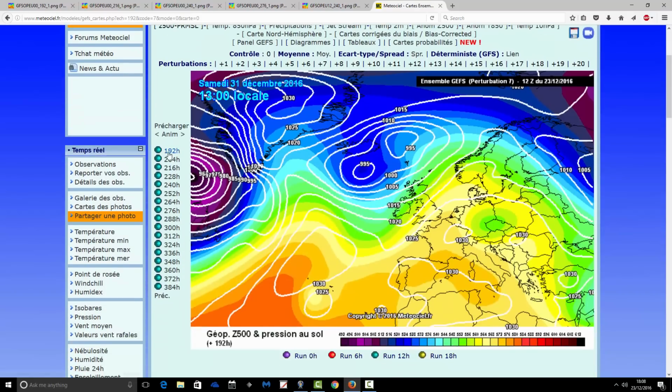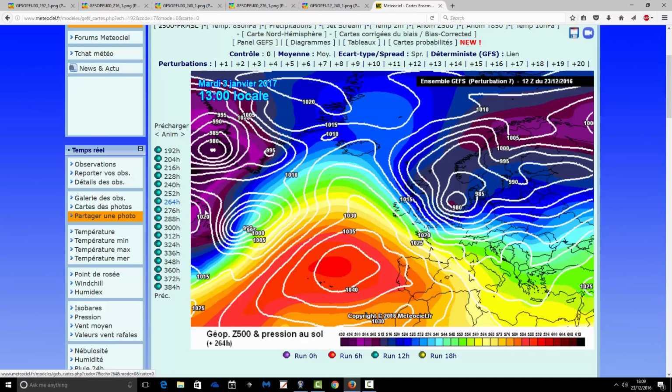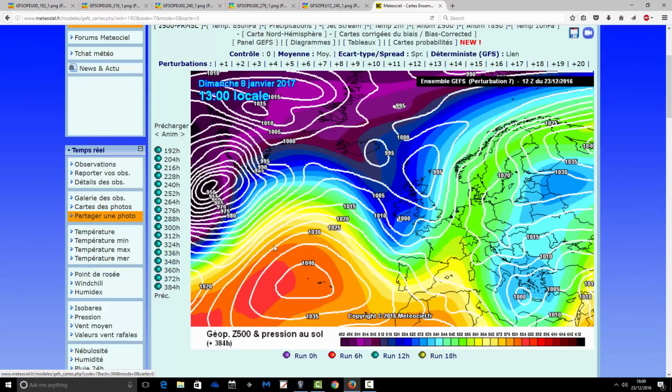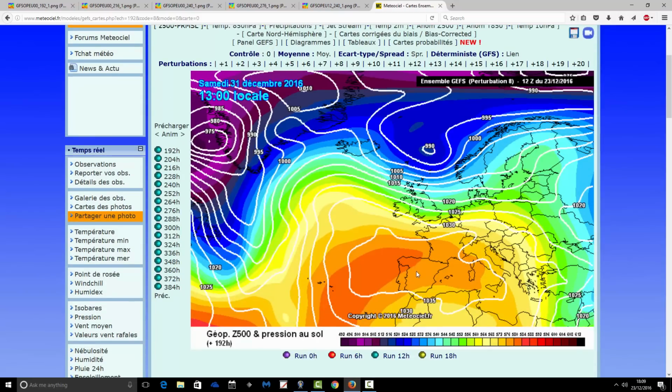Number 7 has a weather system coming down across the country on the early part of the new year. That does pull in a northerly wind on the 3rd of January, which will be quite cold, but not sustained. And actually this one, again, is quite Atlantic-driven, so that's a fairly mild one, just with a very brief cold snap for one day around the 3rd of January.